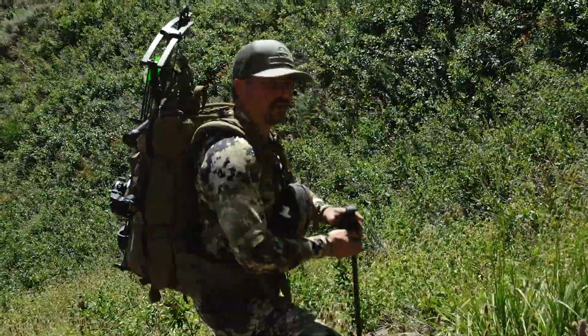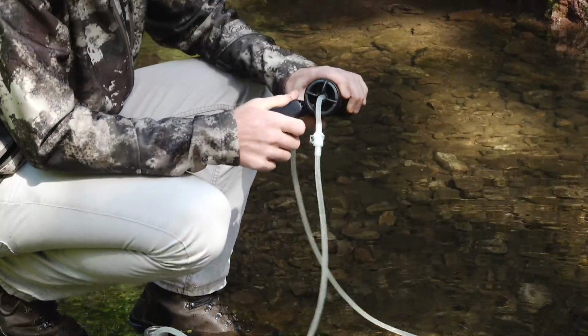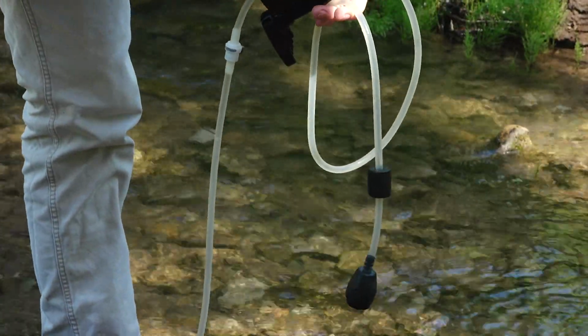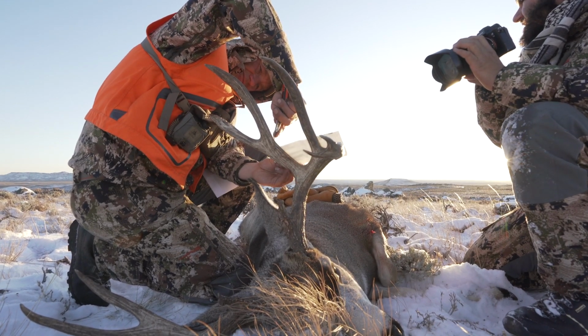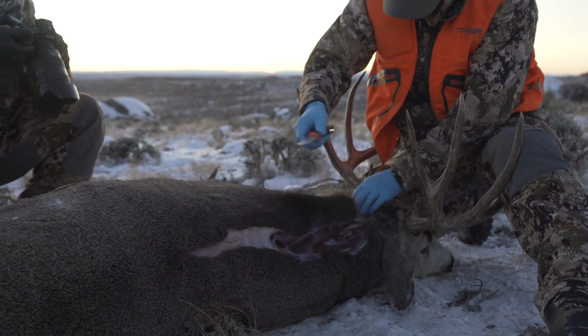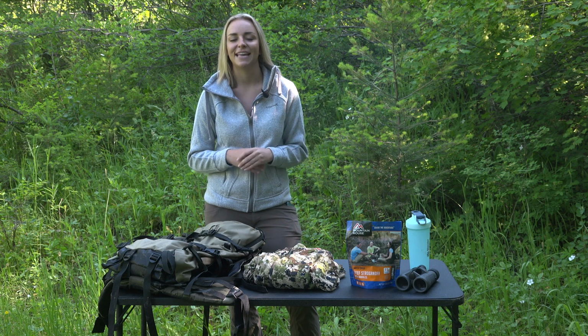If carrying enough water for the whole day would be cumbersome, then bring some sort of water filtration system with you and make sure that there are enough water sources in the area you will be hunting. Since you're hunting, you'll want to bring your tag and license for the species you're hunting, as well as the necessary gear for processing your animal, including a knife and game bags. For a more detailed list of the gear needed for any hunting trip, click the link above for our Gear Essentials video. It has a breakdown of each piece of gear you should have in your pack for all hunting.